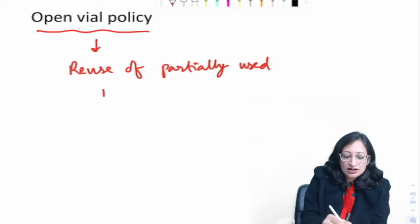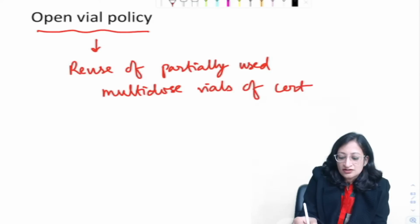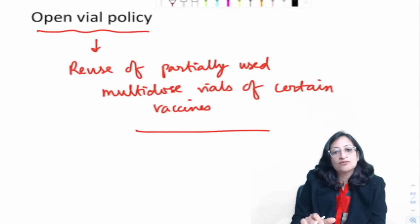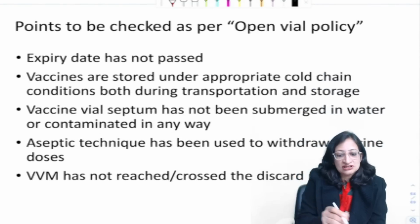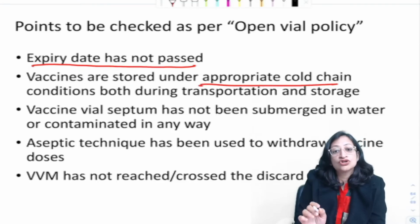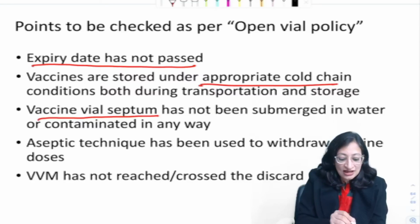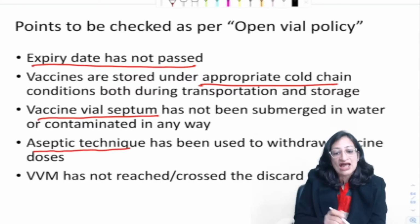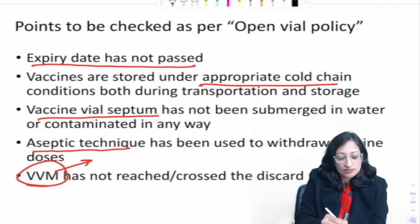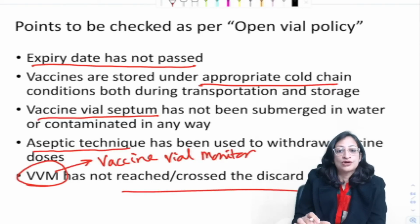So reuse of partially used multi-dose vials of certain vaccines, provided certain conditions are met. So what are the criteria which should be met to follow the open vial policy? Let us see. So points to be checked as per open vial policies: expiry date of the vaccine should not have passed, vaccine should be stored under appropriate cold chain conditions both during transportation and storage, vaccine vial septum should not have been submerged in water or contaminated in any way, and aseptic technique has been used to withdraw the vaccine doses. And the VVM, we know VVM, very important, you get questions from it. So VVM is the vaccine vial monitor, which will tell you whether the proper cold chain has been maintained or not. So vaccine vial monitor should not have reached or crossed the discard point.